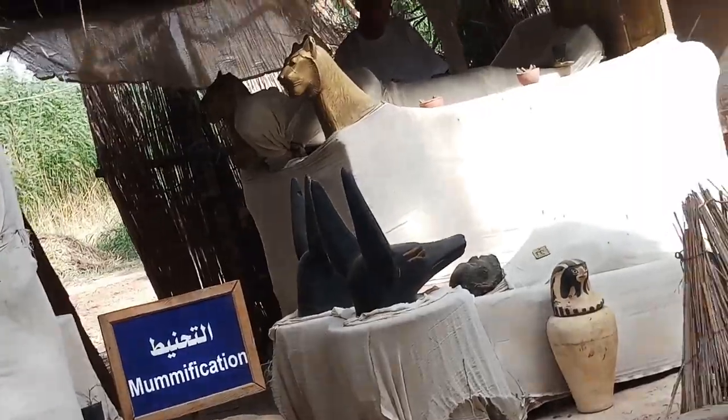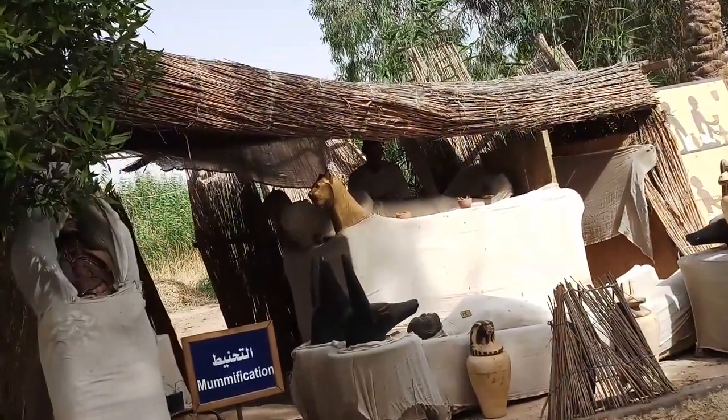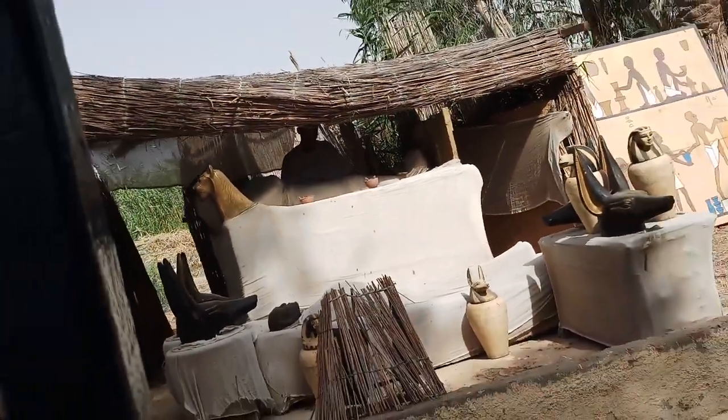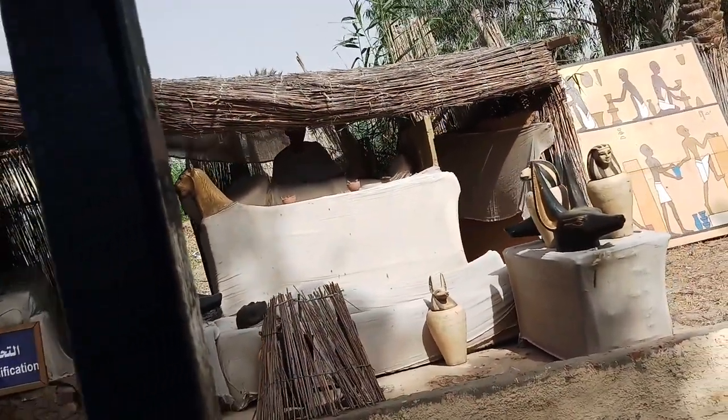The Egyptians are also famous for mummifying their dead. Mummification is basically dehydration. And to speed up this process, the internal organs of the body were removed and preserved separately. The body was dried out by being covered with natron salt, a form of soda found in the deserts of Egypt.